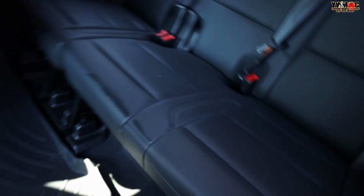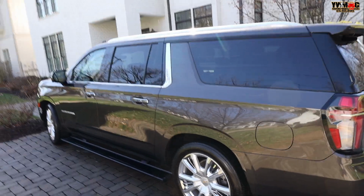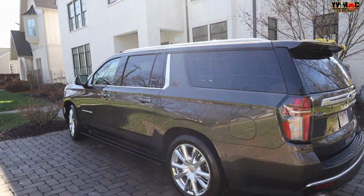Vacuum the back of the seats, vacuum the seats. I mean, just the whole thing, man. So I'm gonna go ahead and let him know we're done. He had another car here he wanted us to do, but I let him know I can't do it. I'm trying to stay on time. So I'm gonna come tomorrow morning and do the other car.